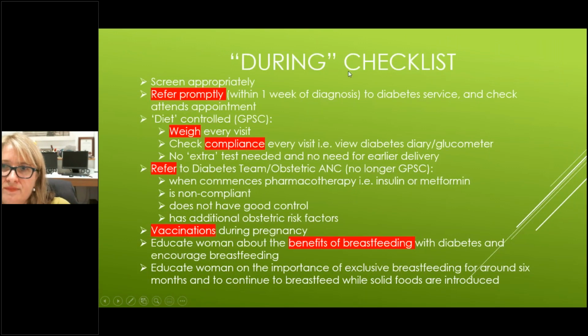So back to the during list. So obviously if she's got a positive test, we need you to refer her ideally within 1 week of diagnosis to the diabetes service and ensure she attends that appointment.